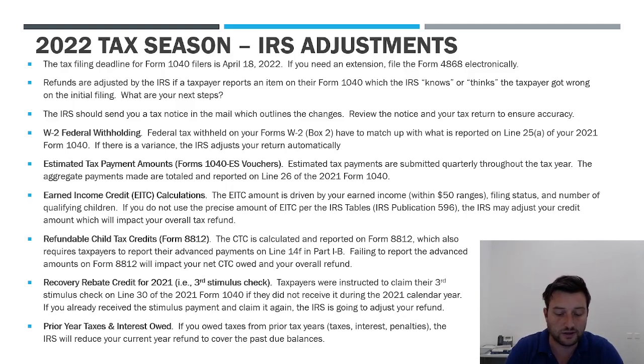Now, there's two issues. A lot of taxpayers already got the payment and are mistakenly checking the box that says I didn't get it, and so it's adding an additional $1,400 to their return. If the IRS sees that on your return and they know you already got a stimulus check, again, they're going to automatically adjust your return.